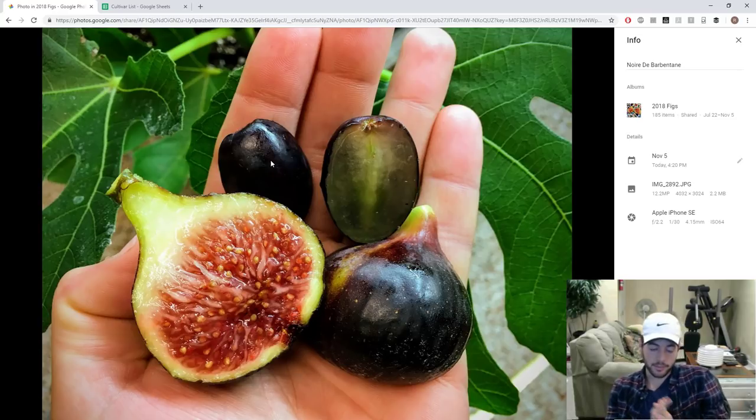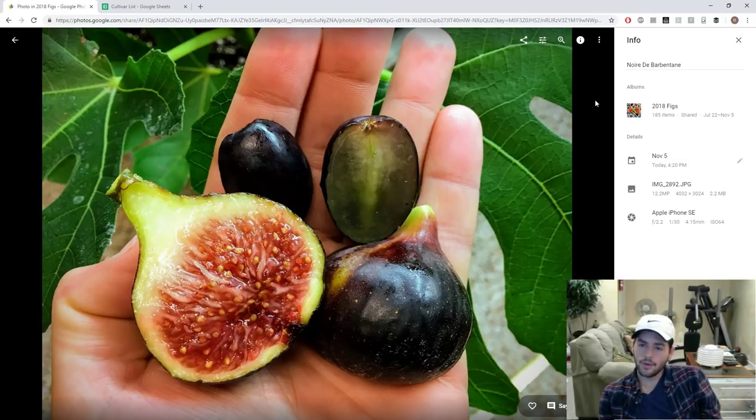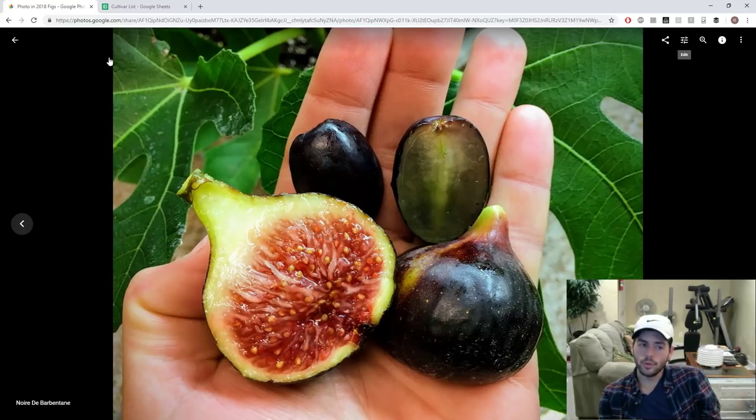Very similar to black Madeira. A beautiful, beautiful fig. I couldn't believe how good this one was. And it was ripened November 5th from an in-ground tree. Pretty cool, right? So that was kind of my fig varieties in review of this year.